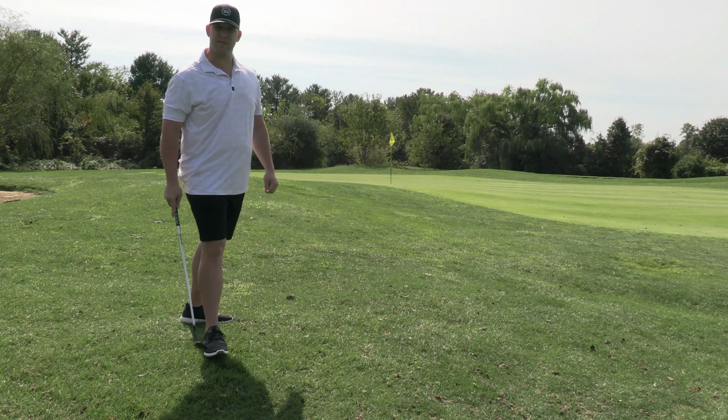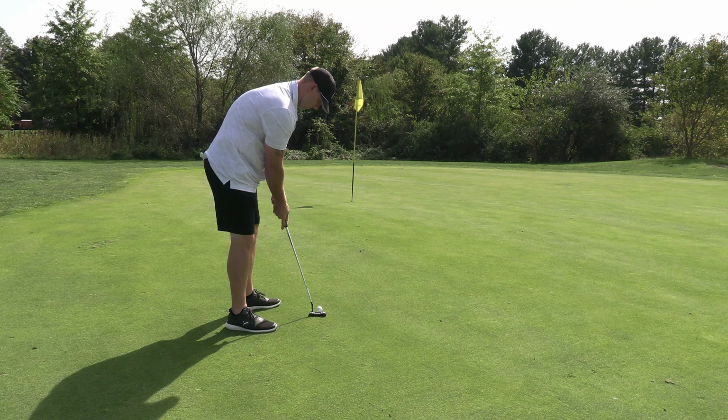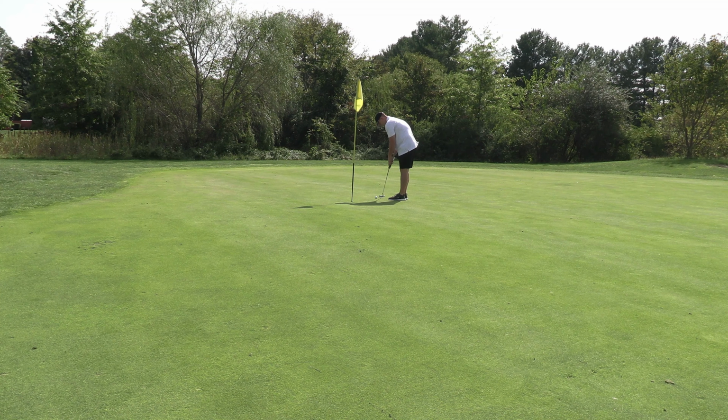That was pretty horrific. Not gonna lie, that was bad. So not a bad par to start there. I haven't played since I was in Colorado, which was just over 3 weeks ago. So greens are a little different, course is a little different, and swing just feels like it needs a little bit of time to get back.